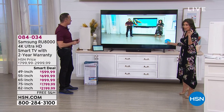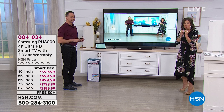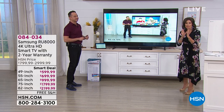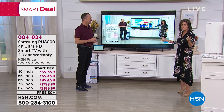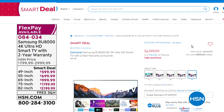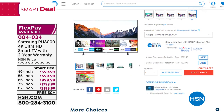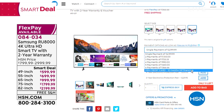It's 4K, it's ultra high definition. I'm telling you, incredible quality. Wait till you hear the sound as well. A 2-year warranty is going to come with it. And you have your choice of sizes from 49 inch all the way up to a 70, there's an 82 inch. I know, I saw it in the studio once. It's like having an IMAX in your house. It's all inspiring. I don't think we've ever done 82 inch on anything else.